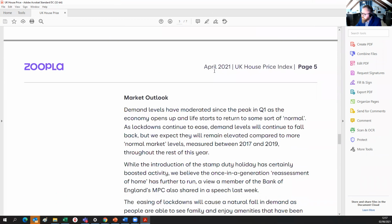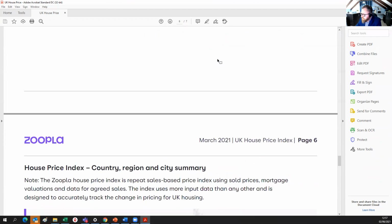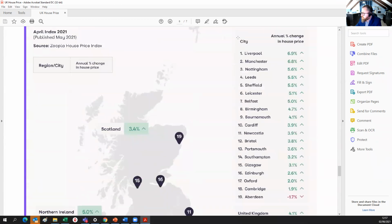If we go down to the map, you can see Liverpool at 6.9%, Manchester at 6.8%, so in line with what we predicted. Really interesting gains. We've got some clients who bought properties in Manchester a few years ago. I've seen clients who paid about 110, 120 for one-bedrooms now selling for 160, 170,000. So they've made some very good gains.